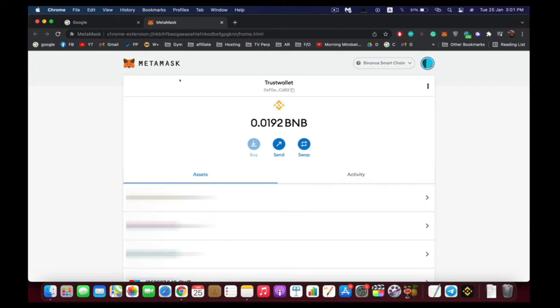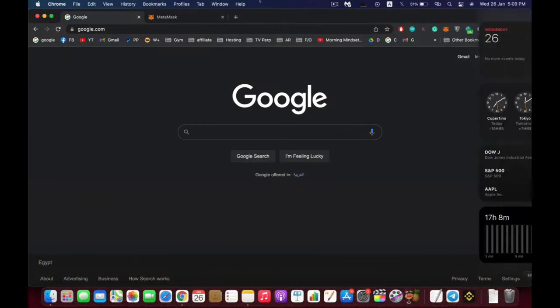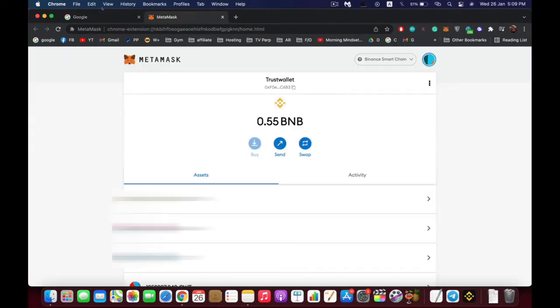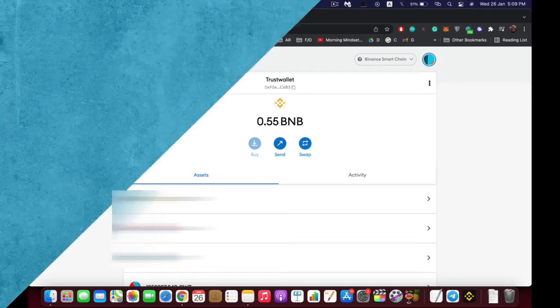Okay, so I'm gonna circle back to you in just 24 hours and let's see what's gonna happen. And let's see, today's date is 26th. As you can see, it's the next day. And let's see, our balance right now is sitting at 0.55, which is almost like 20x or more from yesterday. That's turning a little about $3-4 into over $300 or $400 depending on the day's price. Okay, so as you can see, the snowball effect is real. And now back to the video.